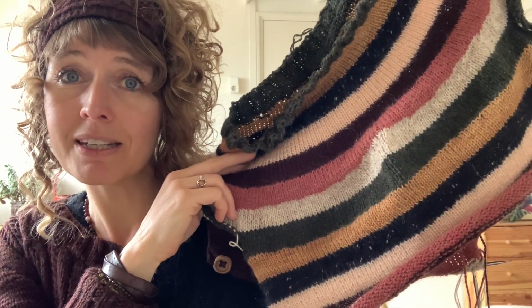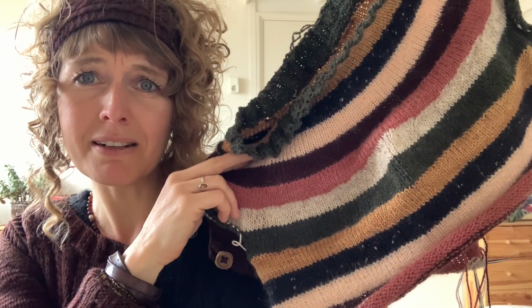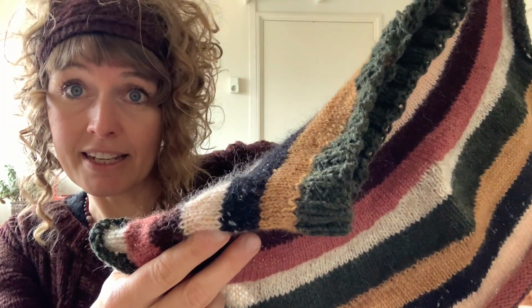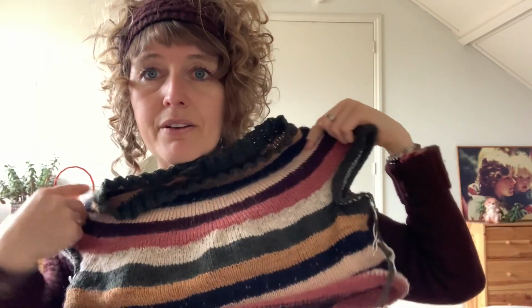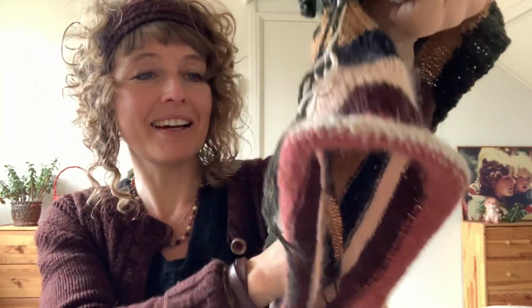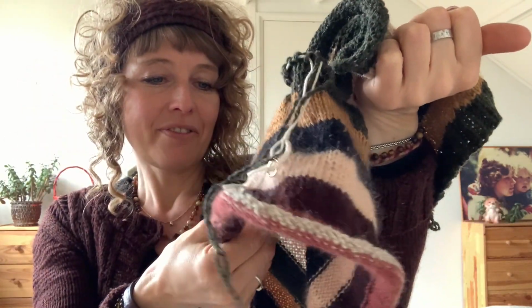Maybe I can block it. Blocking makes it a bit better. Maybe not, and then this sweater will be a failed project, and I know I will never do that again. But I felt the best option was just knit. Don't think, just knit. Maybe it will work out, and the fit is pretty good.